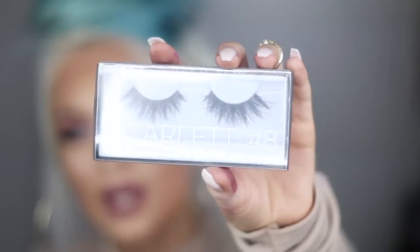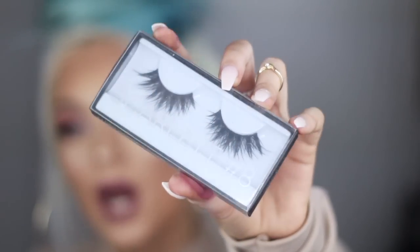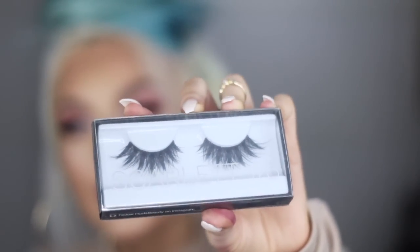I wanted these lashes since I was born, I think. They are so beautiful. Look at Scarlett, for example. I mean, how gorgeous are these? Oh my god, look at my thumb. Looks like I stabbed someone with it.